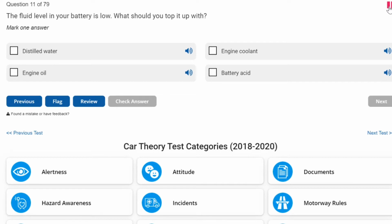The fluid level in your battery is low. What should you top it up with? Distilled water, engine oil, engine coolant, battery acid.